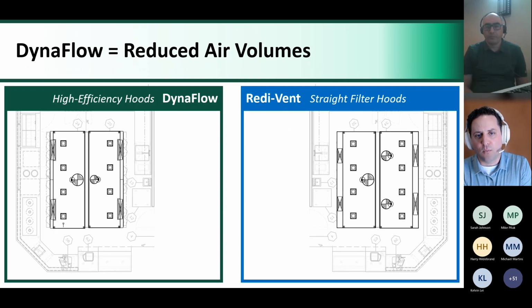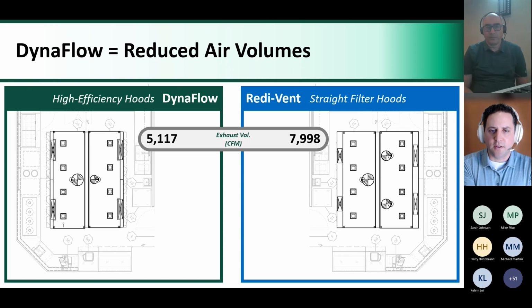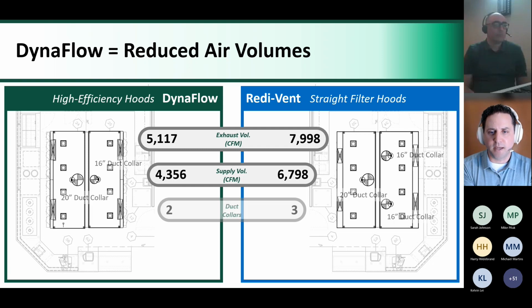So let's look at what we're doing from a reduced volume perspective. When we look at traditional filter hoods, probably the cheapest hoods in the market that you can find, they're using their listing volumes or NFPA guidance. Our Dynaflow hood for this project was just over 5,000 CFM. We look at the Ready Vent traditional filter hoods, and we're at 8,000 CFM. So that's a pretty significant decrease. The supply volume is just proportional. We typically design at 95% of fresh air, but we go as low as 80% depending on the needs of the engineer and how much transfer air is in the space.